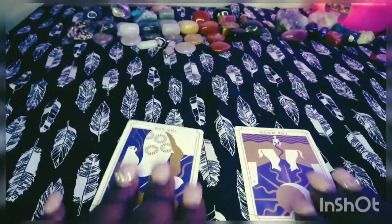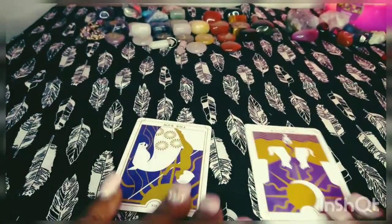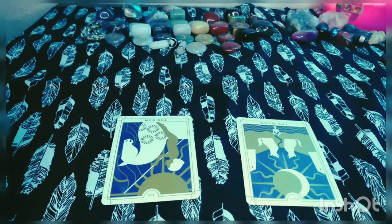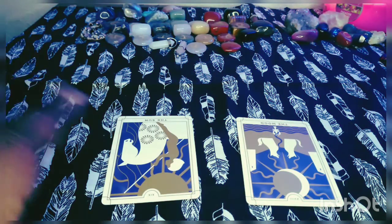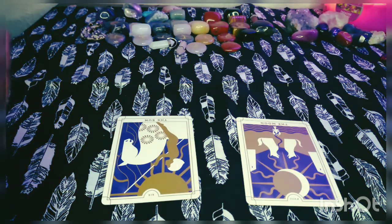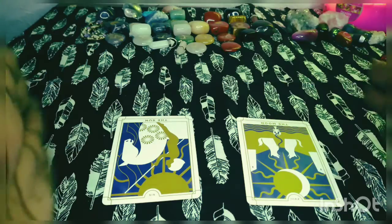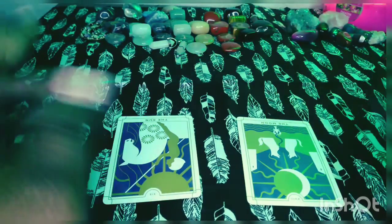And when those two cards are in reverse, I feel like that's also saying, it feels like a worry thing, like you're worried about something, like something isn't going right, and you're not seeing where things will go right, but things will turn right. It will be fine when you get those two cards, the Sun and the Moon, in their reverse stage.